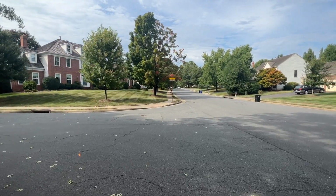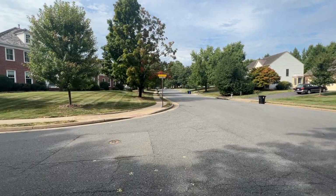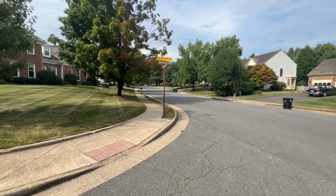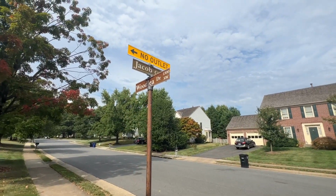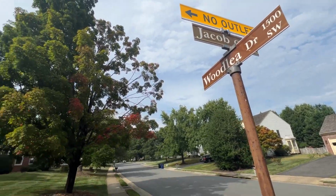I mentioned earlier that even the stop signs and some of the street signs just give you some of that curb appeal. And it's just something that's different from any other neighborhood around here. So they have the fancy lettering, they've got the brown stop signs, street signs, just stuff that's really cool that you're not going to see elsewhere.